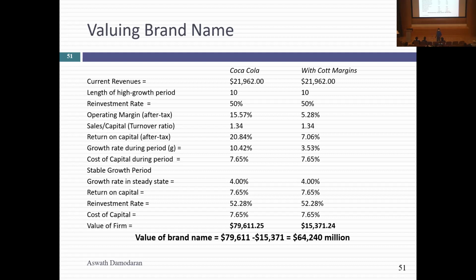I said, what would happen to your margins? And this is where I got lucky. I found a Canadian company called Cott. The reason you've probably never heard of the company is they make generic soda. So you walk into a grocery store and buy the store brand. Cott often makes them and lets every grocery store put their own name on it. Their margins are 5.28%. So this is not Coca-Cola versus Cott. It's Coca-Cola with Coca-Cola's margins and Coca-Cola with Cott's margins.